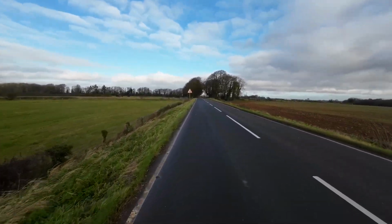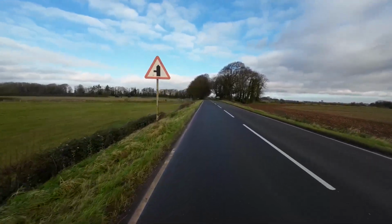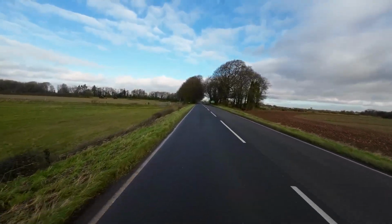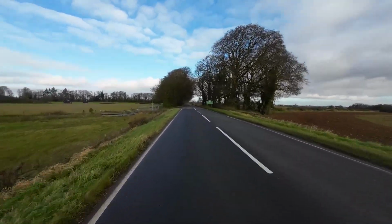But it's very, very exposed up here on a day like today, very windy and nippy. You may see we're just about to leave Somerset and go into the county of Wiltshire.